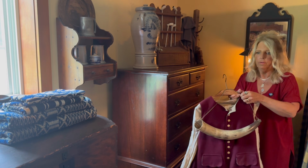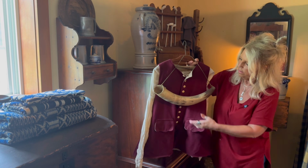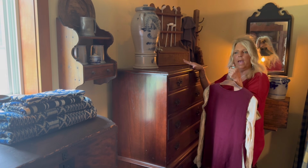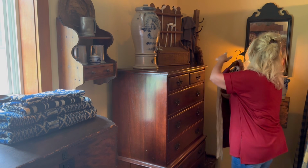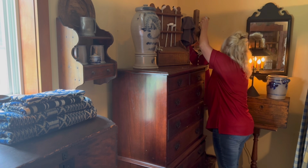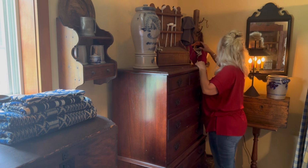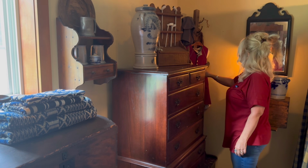I bought this at a Colonial fair a long time ago, this little vest here. So I've hung a powder horn around it, and I had it hanging on the front door of this cabinet, the primitive cabinet that I got rid of. So I think I'm going to try and just hang it over in this corner. Let's see if we can make that work. I may need to get me something to hang right here, some kind of hat.